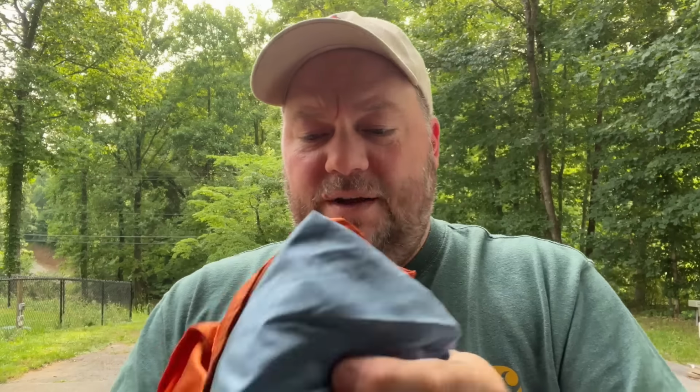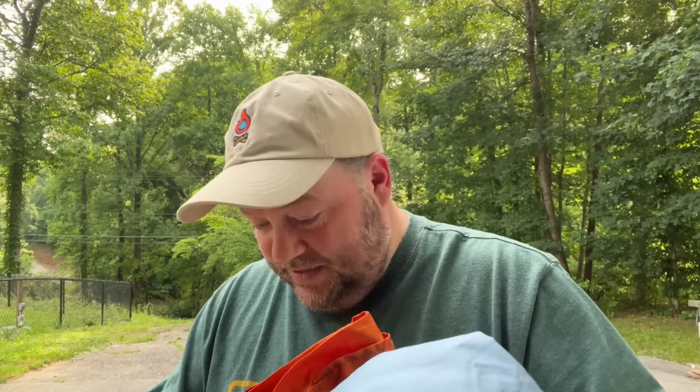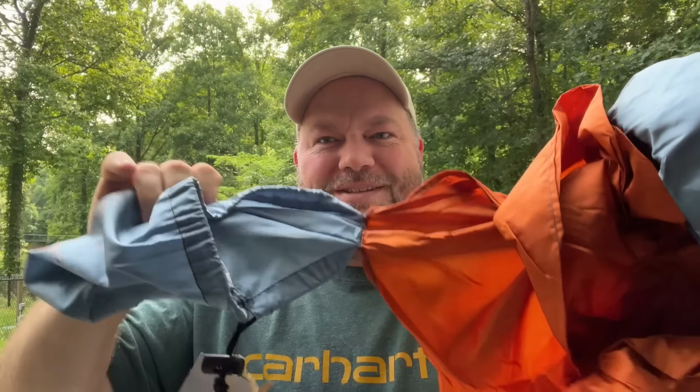I hear a little metal, so it looks like it comes with the carabiners for... Look at this. Look at the girth on these things. Yeah, that's the word of the day, by the way. Look at that. That's solid. I don't know if I'll stuff it back in the sack. Oh, the sack is attached to the hammock.